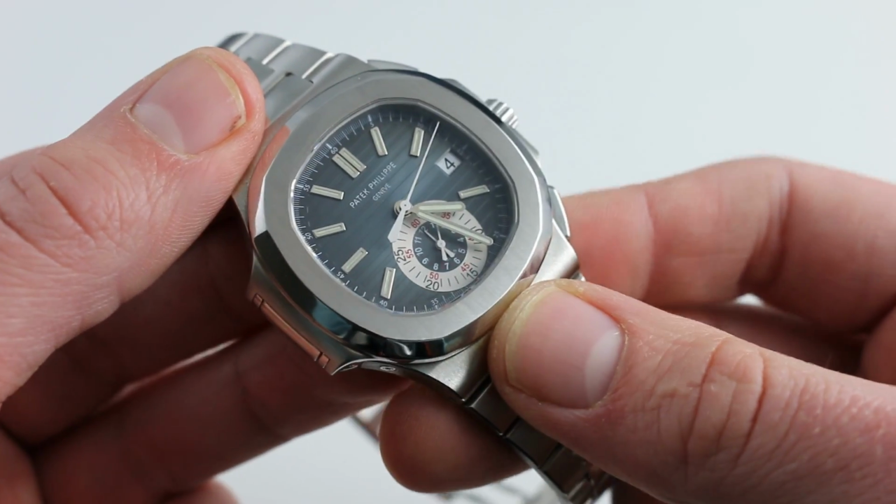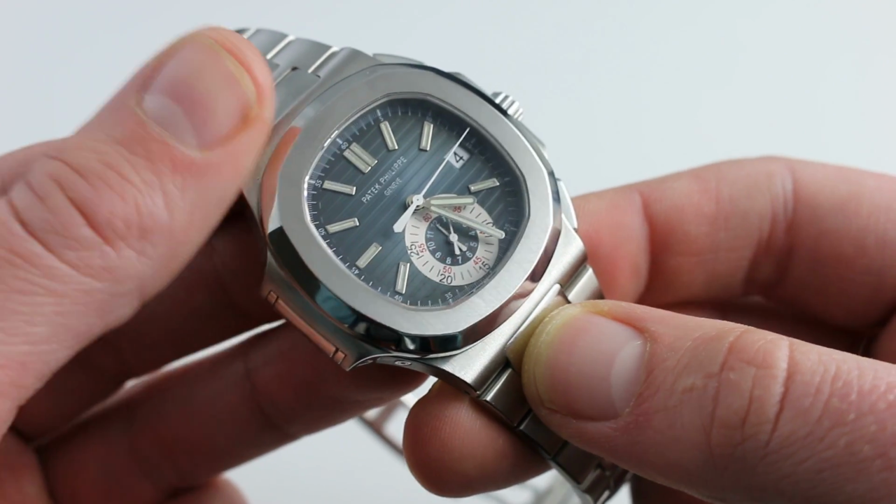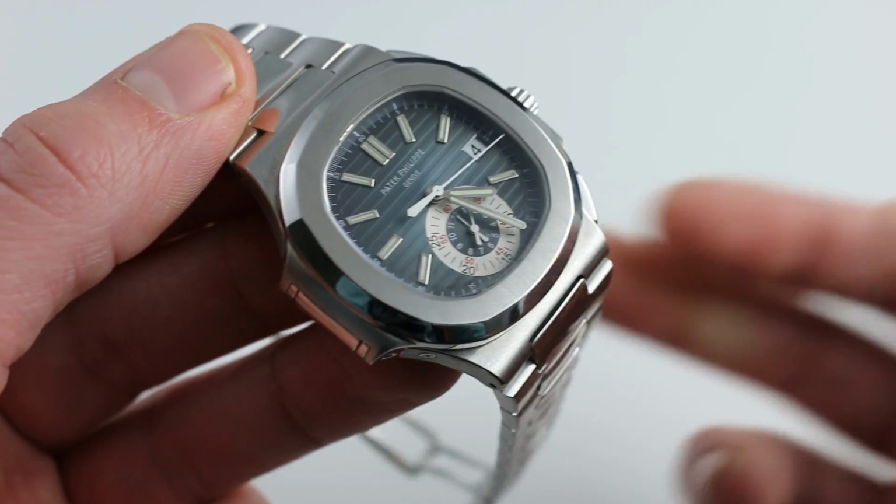You can see this Patek Philippe Nautilus chronograph, reference 5980-1A in stainless steel, on our website, watchyouwant.com.